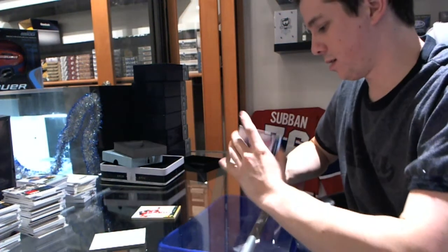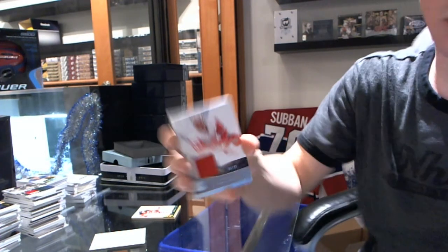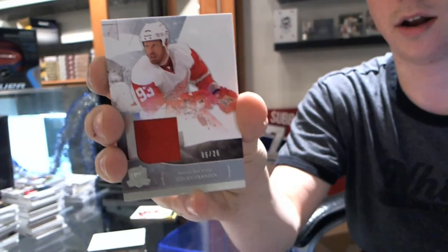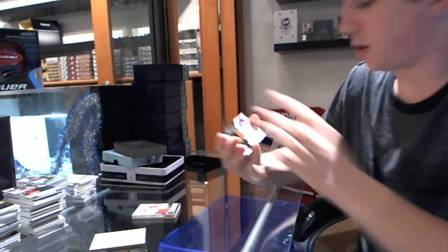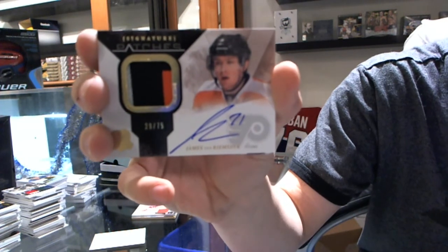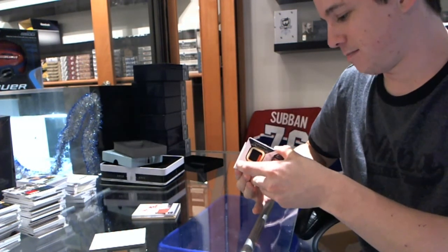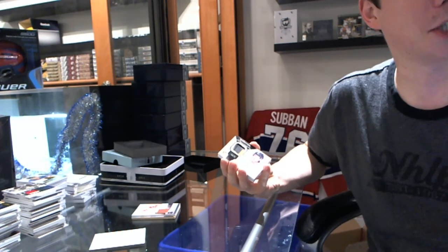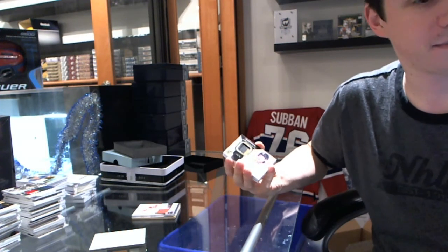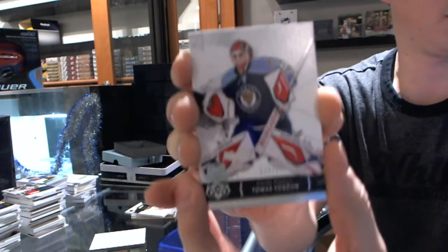Freezing. Number 5 of 25, base jersey, Johan Franzen. We've got a beautiful three-color signature patch, number 29 of 75, James van Riemsdyk. Someone actually called this. Sort of. Slow roll it. After that, behind the Upper Deck base card.